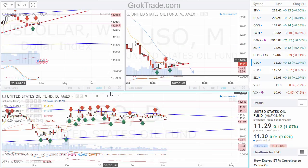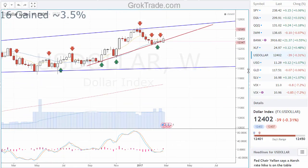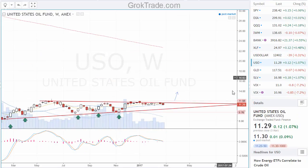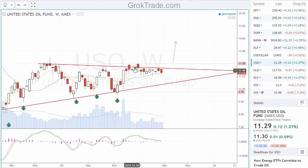And I want to look at the weekly chart on crude oil. Hold on. Let's make sure I get the right chart here. Yeah, look at this, same thing. Big symmetric triangle, resistance, high base, looking for a breakout to the upside. Crude oil looks like it's going to go bullish, guys.